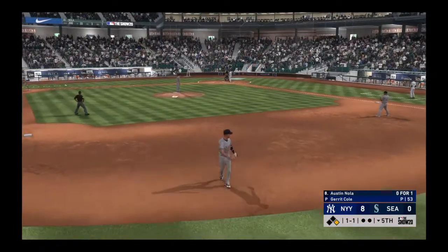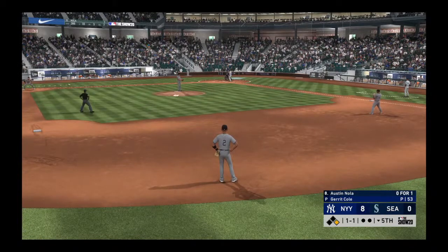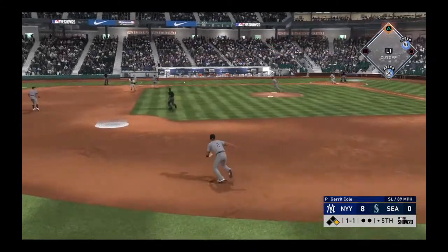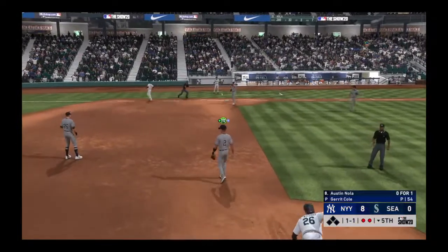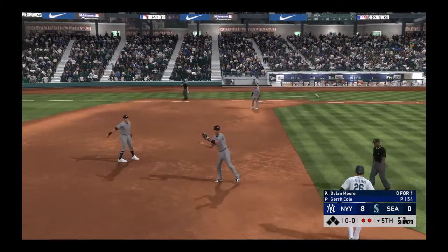Digging in now for the Mariners, Austin Nola. He's 0-for-1 thus far. Nola. On the ground over to first. Reined in. On to first, and they get the double play.